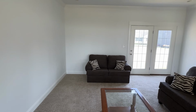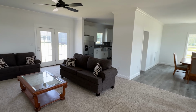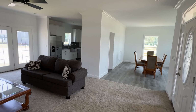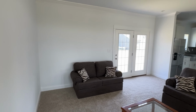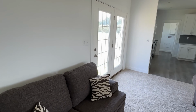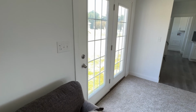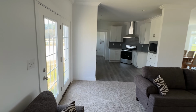So this home is manufactured by Champion out of their Laurinburg, North Carolina plant. They have plants all over the nation, but this one's built pretty local. There's a good look at those doors off the back, and then here's an amazing look into that kitchen.